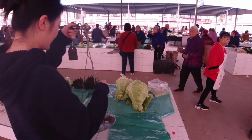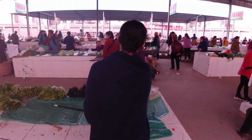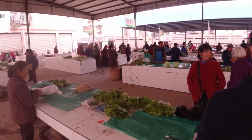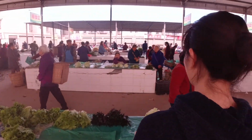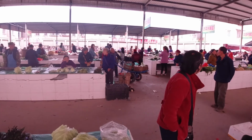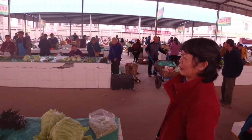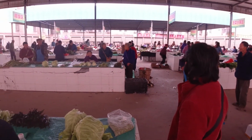So we're just minding Auntie's stall for a minute, and in this market I can recognize so many people who live around the village. They all know each other, but they still come here to sell each other vegetables. Fatima's auntie Ergu is always smiling, very funny.